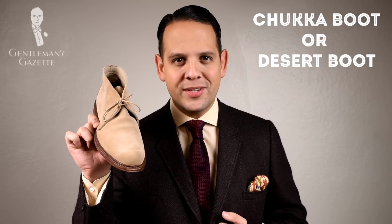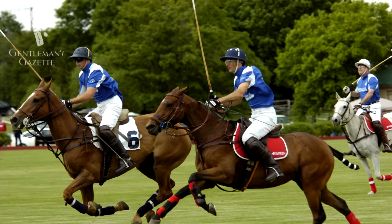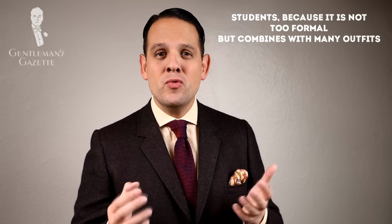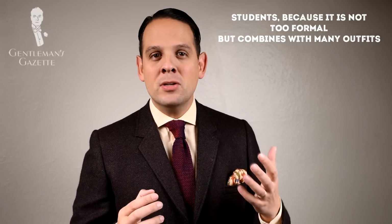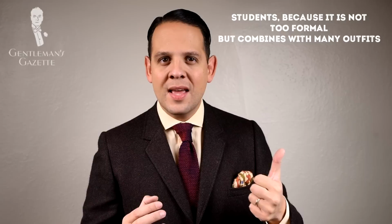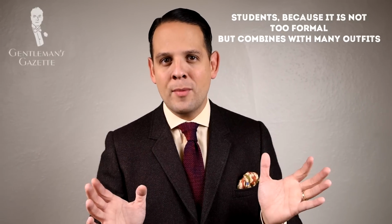First up, let's talk about the Chukka Boot or desert boot. It got its name from the polo field where one time slot is called Chukka or chucker. So, who's the Chukka Boot for? Ideally, it's a great boot for students because it pairs with a lot of outfits, so if you don't have much money, you can invest in one pair of boots and it works with a lot of combinations.